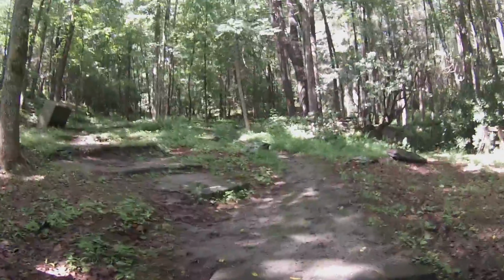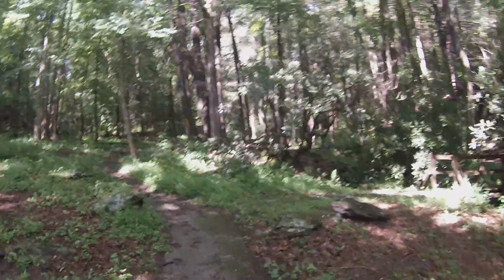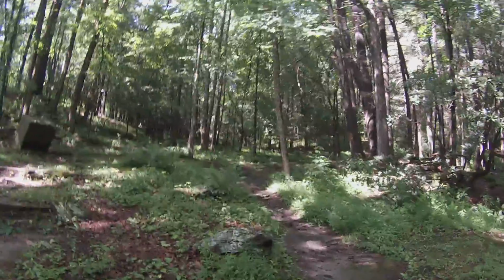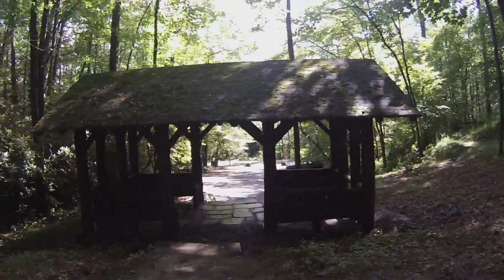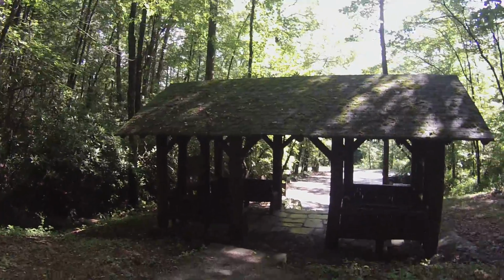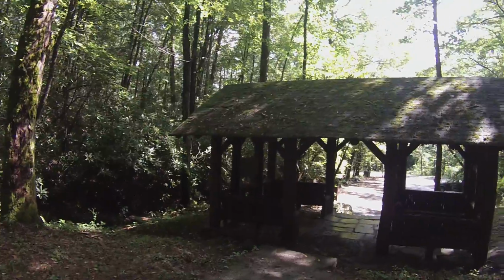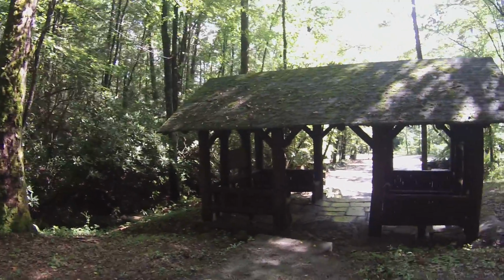We're here at the Dam Creek shelter and campground. It's very pretty up here. Let's look at this shelter for a little bit. This campground was built by the Civilian Conservation Corps, probably during the 1930s. A lot of the campgrounds around here were built by the Civilian Conservation Corps.